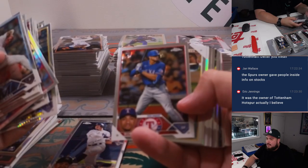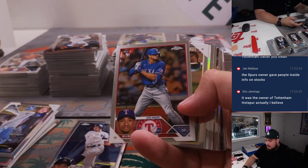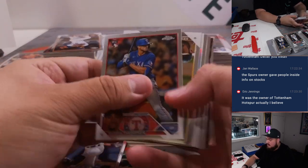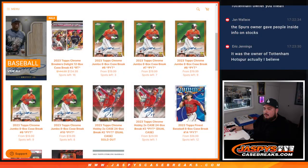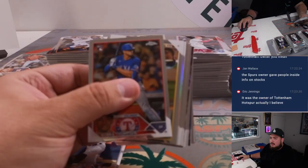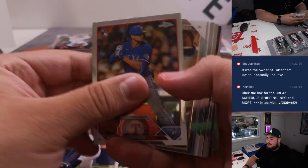I hate that the camera's adjusting too much right now. It's like freaking out. Hold on one second. It's like buzzing right now.